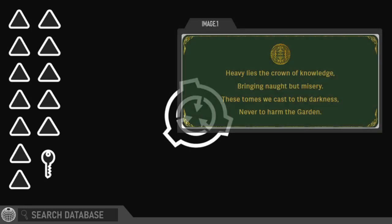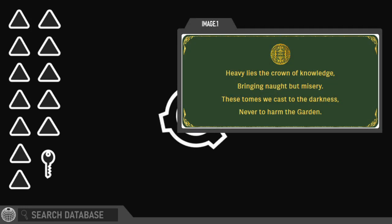The following is a computer-generated replication. Heavy lies the crown of knowledge, bringing naught but misery. These tomes we cast into the darkness, never to harm the garden.